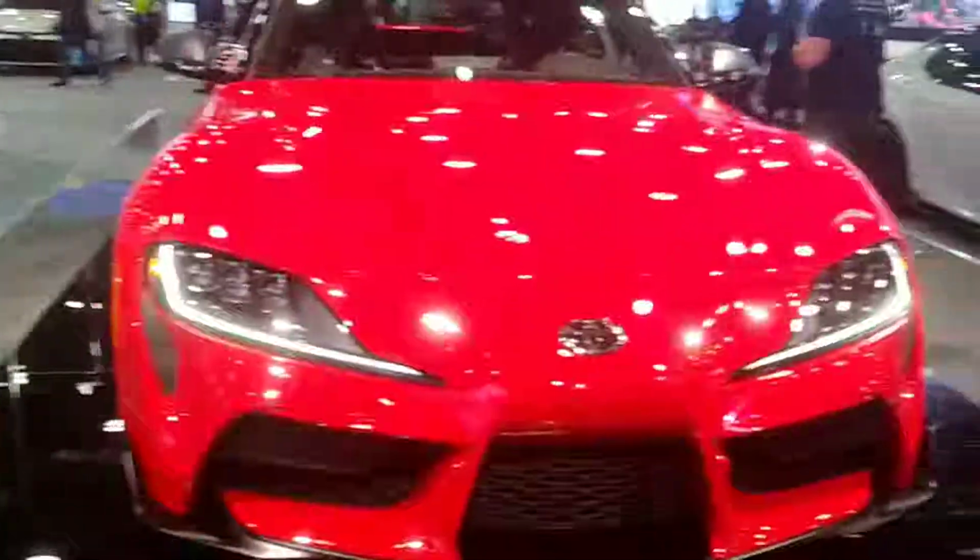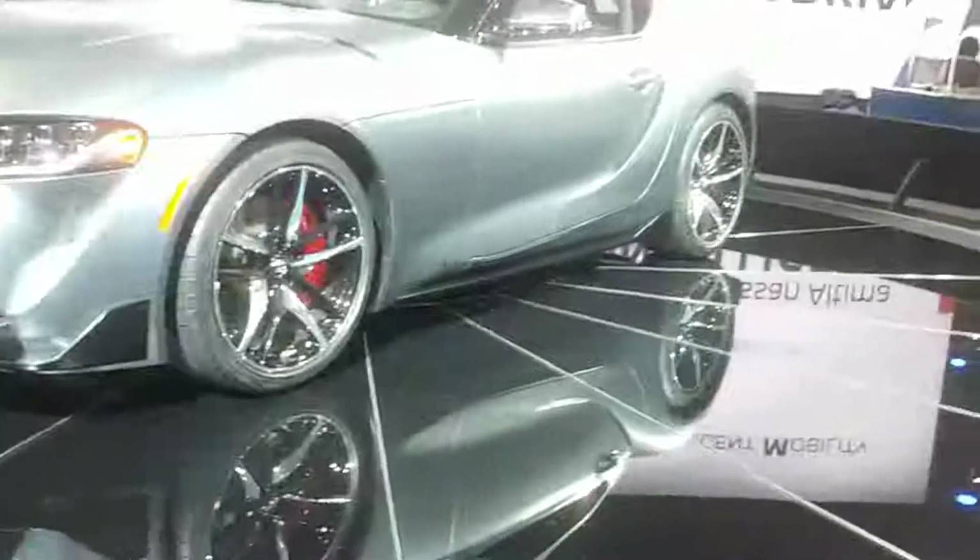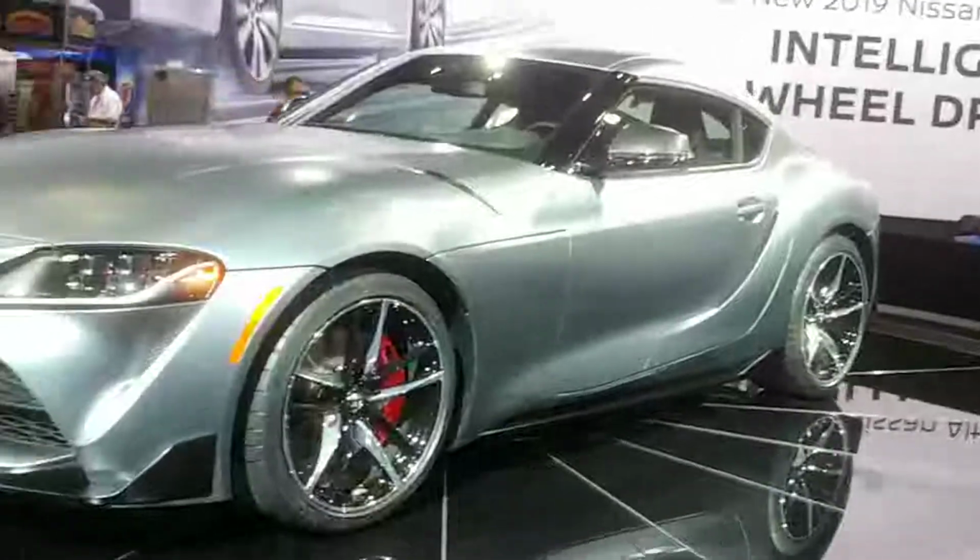So all the switchgear is BMW. Some of the engineering, and then the exterior is all Toyota. It is nice, but it's very small. Supras used to have a little back seat. They don't have that anymore.